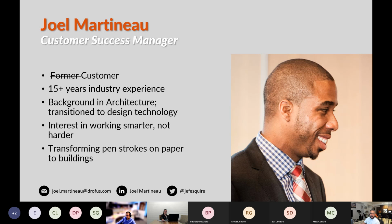One thing I will also just mention is that I am using multiple monitors. So if you see my head turn or glance, I'm not ignoring you guys. I'm just looking at a monitor that is on the other side of me here.